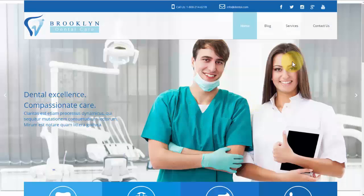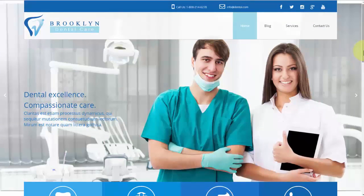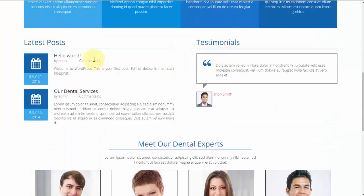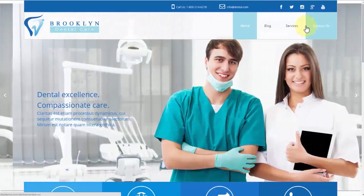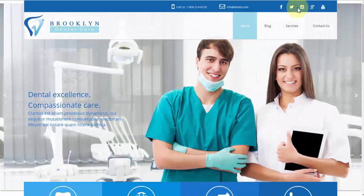Now, also, here's the dentist theme. And as you can see, it's just like the one before. It has a slider that you can see right here, benefits and features or services, testimonials, the latest post from the blog, the dental experts, and then also the option to book an appointment through the site or see the working hours for that business. And as with all of these, they come with multiple pages and also social sharing options like you see up here. Let me show you the last one.